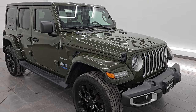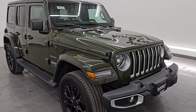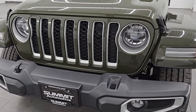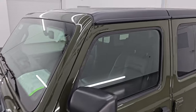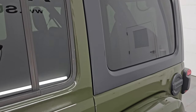This Jeep has been fully safetied and inspected by our service shop, has a fresh oil and filter change. All the fluids have been checked and topped off, and it is 100% ready to go. I'm gonna go all the way around in this video, inside, underneath, start it up, take a look under the hood, show you all the options, give you the most accurate representation that I can of the vehicle. Sarge Green Clear Coat is the color.